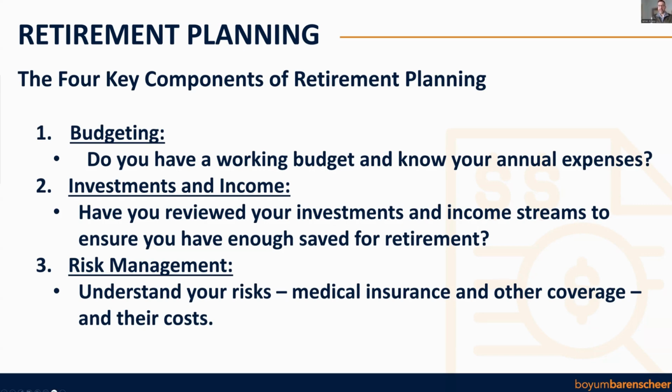Maslow's hierarchy is food, clothing, shelter. Everything else after that is kind of a want versus a need. And so we look at how to protect yourself from a risk management perspective.